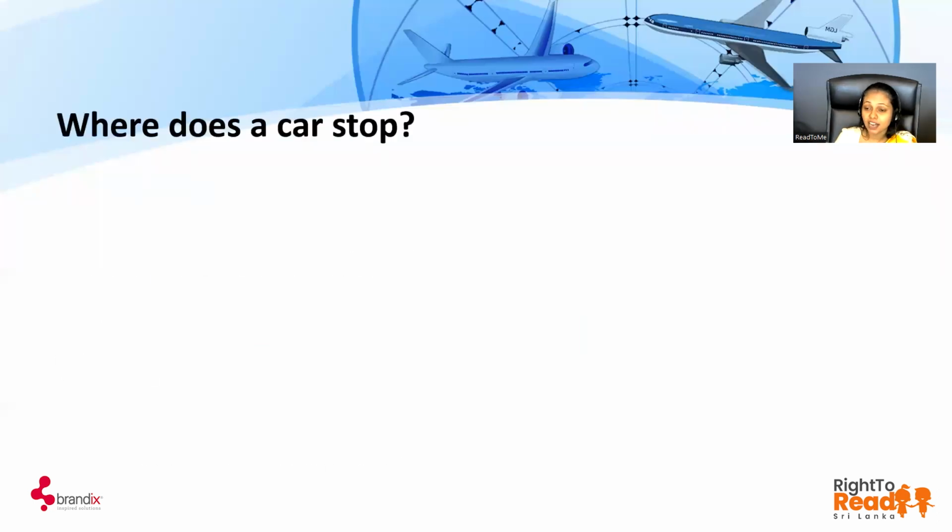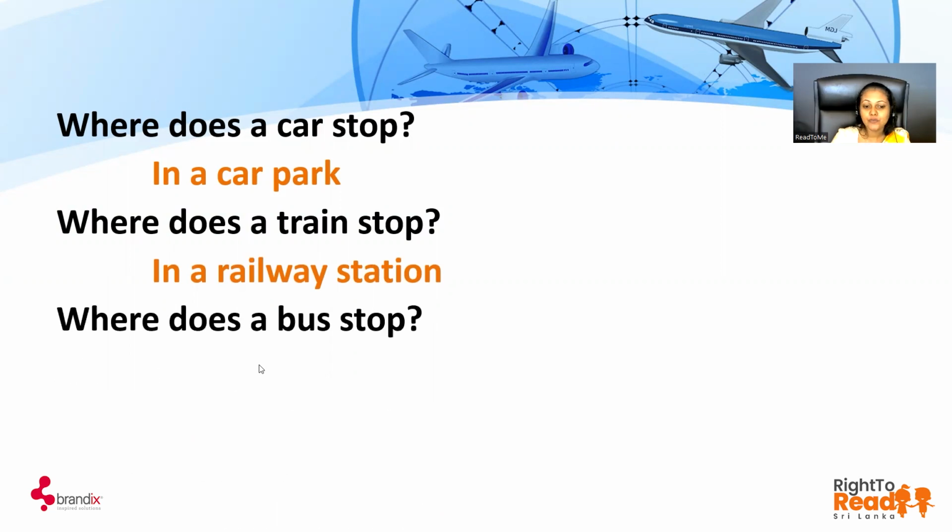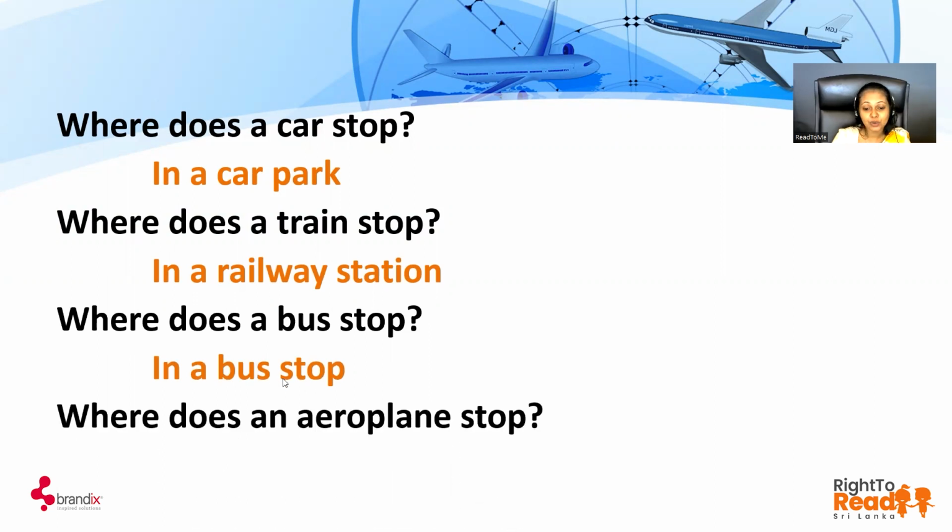Yes, where does a car stop? Yes, in a car park. Where does a train stop? Yes, in a railway station. Where does the bus stop? Yes, in a bus stop. Where does an aeroplane stop or land? Yes, in an airport. Okay, so I think you learned something from this lesson also.